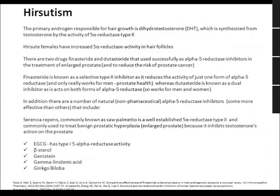There are a few natural 5-alpha reductase inhibitors. One of the best known is actually saw palmetto. This is used quite a lot by men trying to stop themselves going bald, but it is quite effective. Now, it's a 5-alpha reductase type 2 blocker.